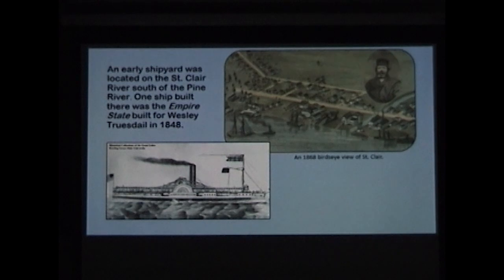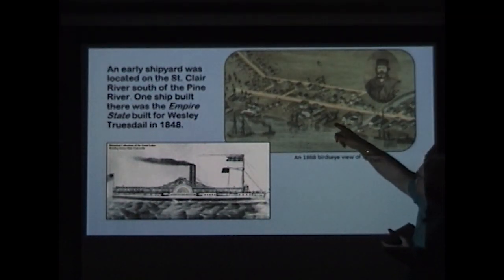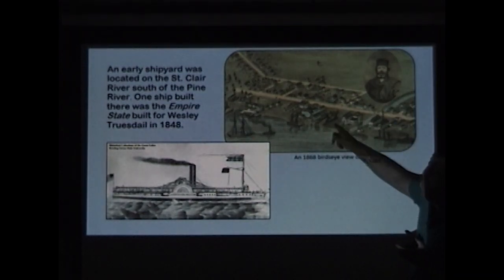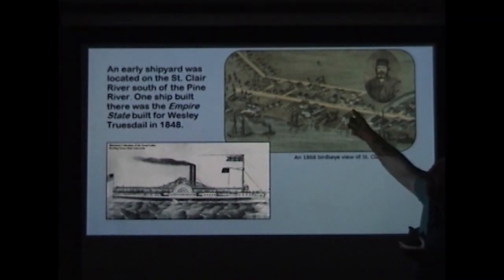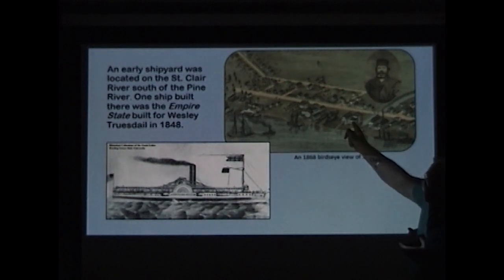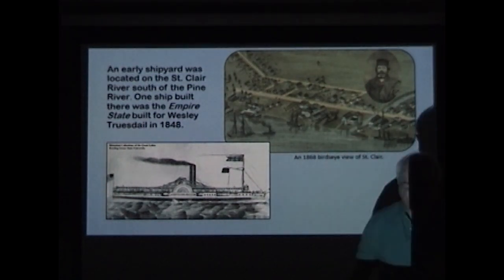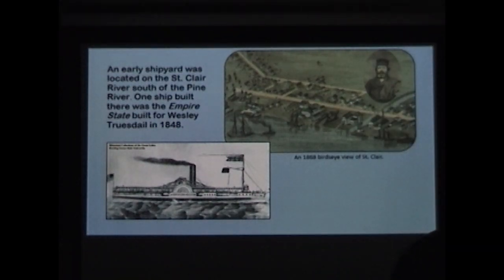A shipyard, an early shipyard, was established here, and on the map, it is right here. It was not a really huge one, but they did build some large ships there. The Pine River here, so this is where Cargill is. This was a mill owned by Wesley Truesdale. It's the old Palmer Mill. And probably Truesdale owned the shipyard.